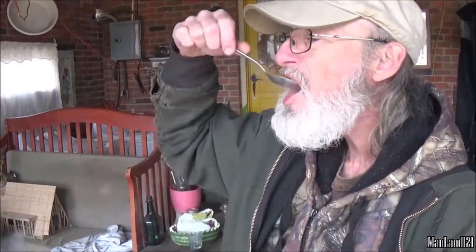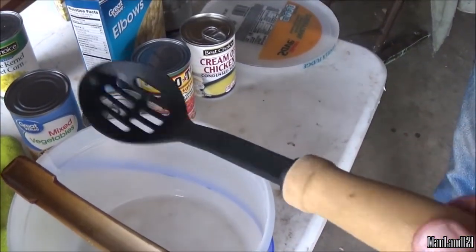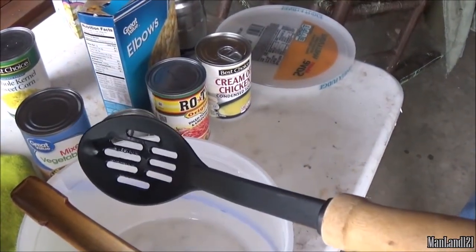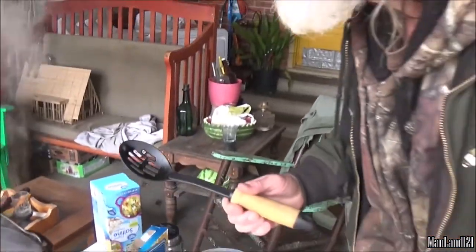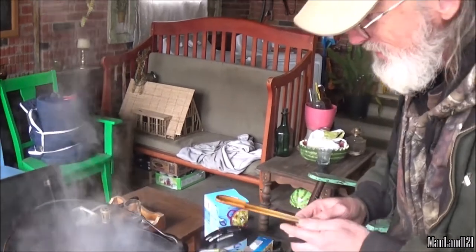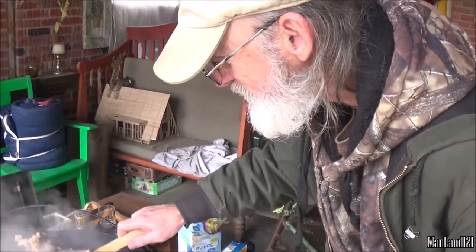Yeah, I like the broth. I think we keep the broth. I'm keeping the broth, and ditch the damn plastic spoon. But that's the only thing I found to stir it with. Yeah, I know, but that's nasty. Maybe that's why we been cooking all this time with that little tainted flavor.